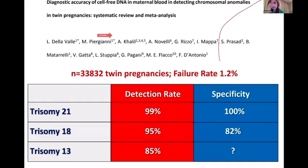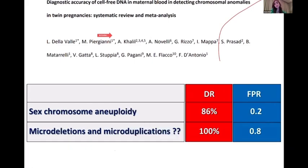What's the most recent evidence? We published this meta-analysis with Francesco and a number of collaborators very recently, literally a few months ago in a journal. In this data, with a very large number of twin pregnancies, the failure rate was about 1.2%. You see the detection rate almost 99% for Down syndrome, with a specificity of about 100%. Trisomy 18, detection rate 95%, specificity 82%. For trisomy 13, 85%. We could not really pool the data to calculate a reliable estimate for the specificity for trisomy 13.